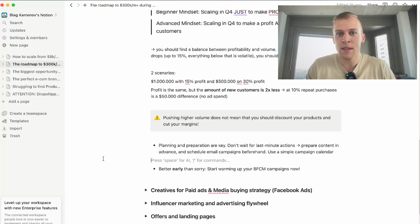Understand that advertising is crazy expensive during Q4, so it's the stupidest mistake ever to just cut your margins and try to be the cheapest brand on the market and run deep discounts, because your margin is for sure gonna drop. At the end of the day, you will have made a lot of revenue, but your margins will be razor thin, and it feels like you're running a massive non-profit. So you need to plan and prepare accordingly for Q4.